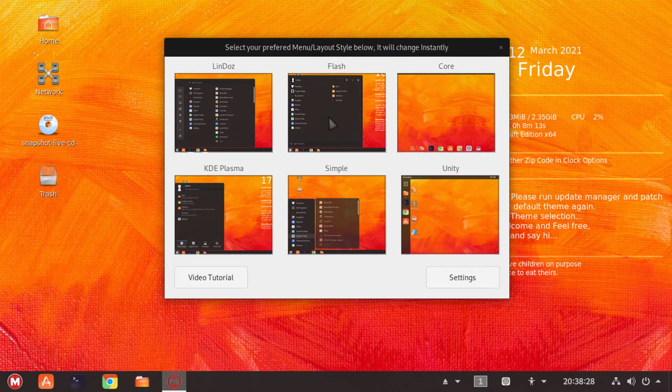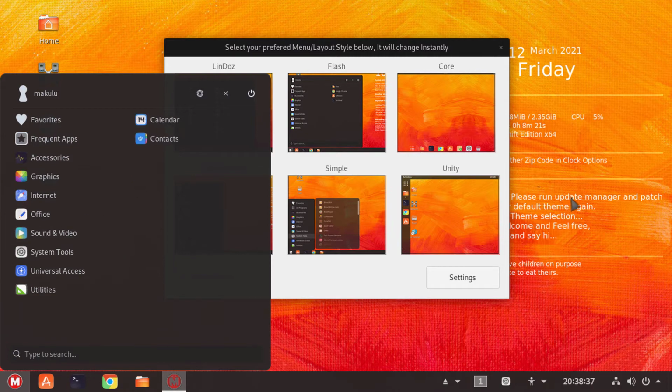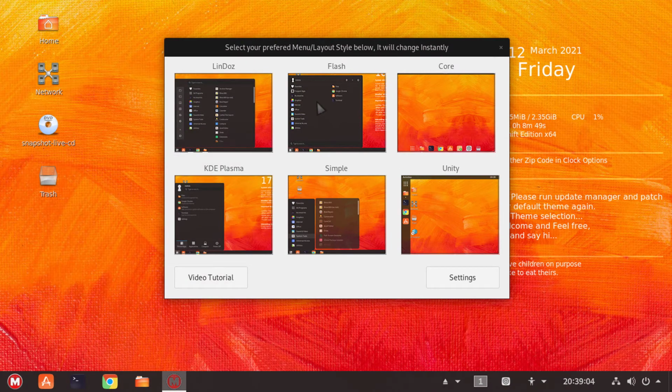Going over to Flash, which is another panel-based layout. So click on Flash. Now we've got this almost whisker type menu, and it's called Flash because this is a similar type menu that we have in MakuluLinux Flash, as this is a similar type menu we have in MakuluLinux Windows. So we're kind of recreating our own distros here, at least the layouts of them. So if you click this menu, it's a similar menu that we have in MakuluLinux Flash Edition, right? Also search bar, side panel, and then of course the category panel and then applications on the right. So very easy again. Once again, there's the icons on the desktop, right?